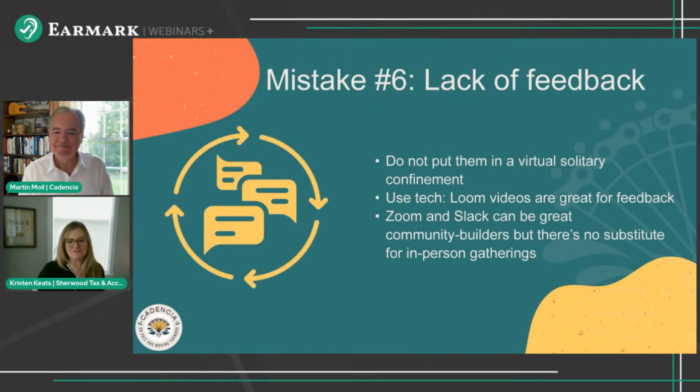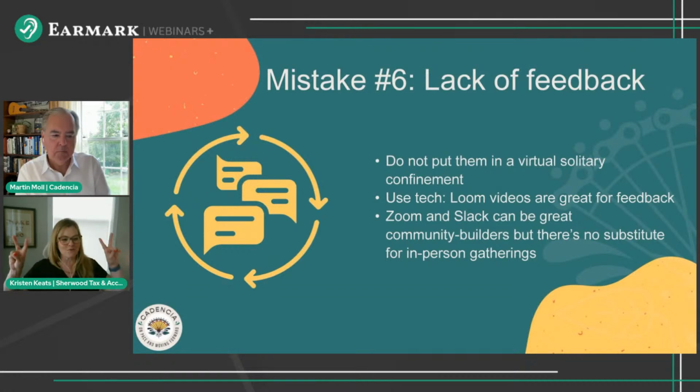Okay, lack of feedback is mistake number 6. We talked about this a little bit earlier with training, but this also goes with setting those expectations. What does it take to get to the next level? I say, don't put them in virtual solitary confinement. Sometimes I would hear the phrase, oh, we're going to send that work to India. Nothing bothered me more, because these are human people. It's not just sending it to India. Let's talk about what that looks like.